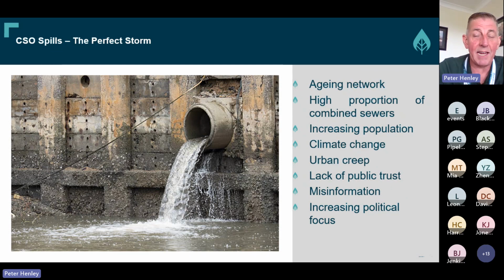I think we need to tackle this, as I say, as a group of citizens, to try and change how we address this and work together to find out how we can adapt and modify our sewer network over a period of time. It's not an overnight solution, to make sure we can solve some of this problem.